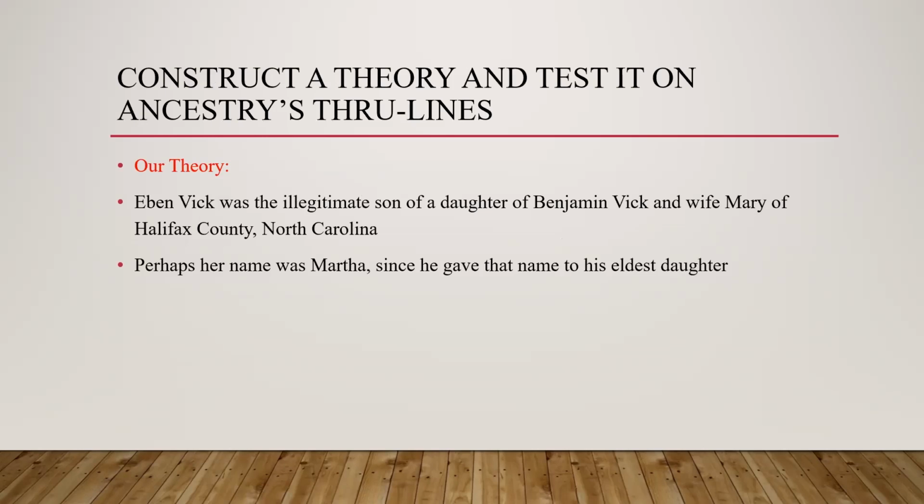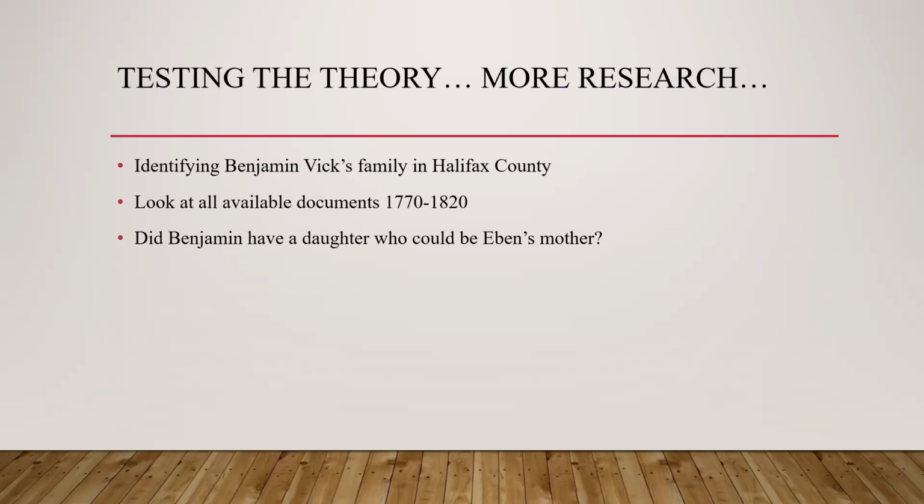And we have theories. Our theory is that Eben Vick was the illegitimate son of a daughter, unnamed, of Benjamin Vick and his wife Mary, who lived in Halifax County, North Carolina. And Halifax was adjoining to Franklin County, where Eben's wife's family lived. Perhaps her name was Martha, since he gave that name to his eldest daughter, but we can't be sure. So we want to test the theory.